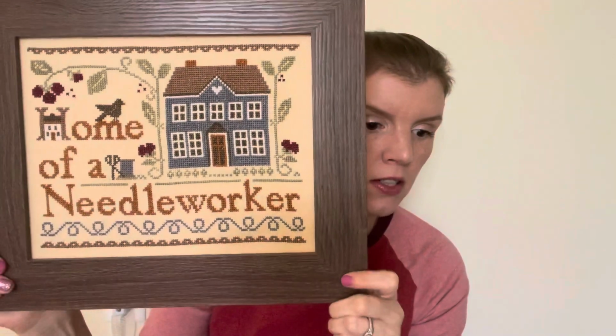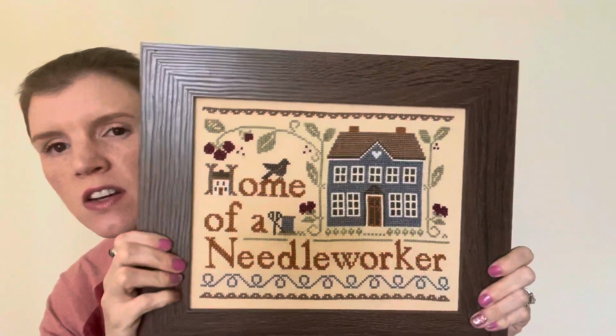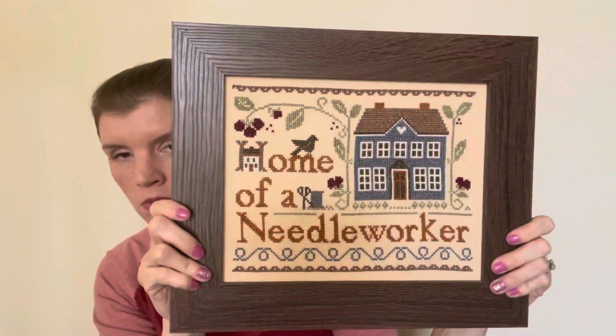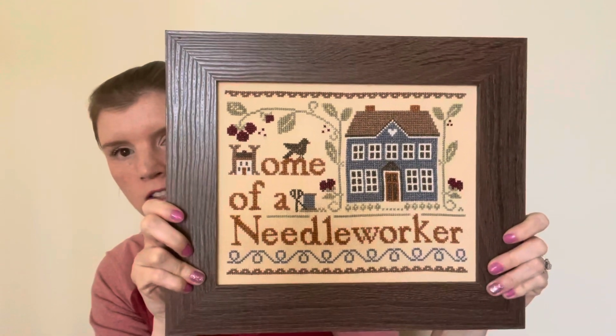This is by Little House Needleworks, 28 count antique ivory linen. So this is just on maybe an 8x10 frame, I think. Use the called for colors on that one.